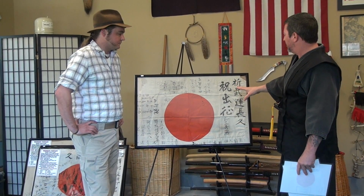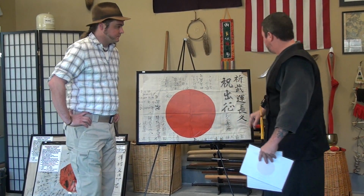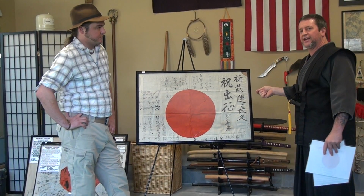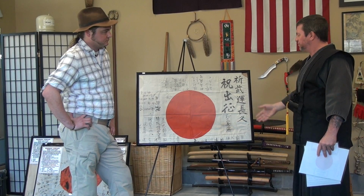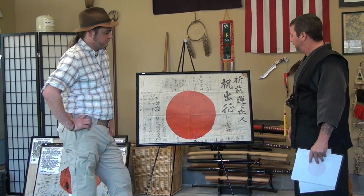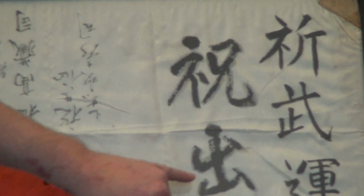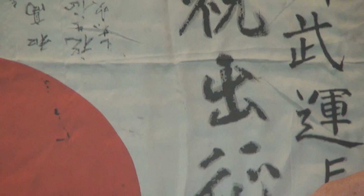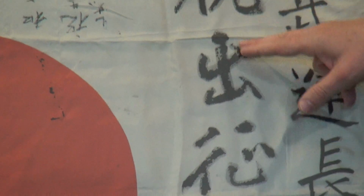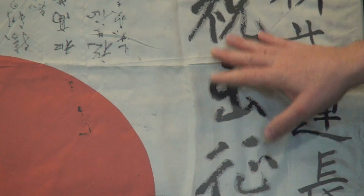This flag was, without a doubt in my mind, put together, painted. Prayers were said over this. Shugendo rituals were performed over this. This was meant to be an incredible, incredible power item. And when you see kanji... Zoom in here on this. This is really cool. Yeah, that looks like this, where the ink is really strangely broken up. And you notice it's not like that on all the writing. Just on these main ones.